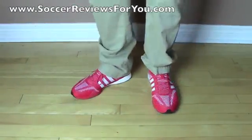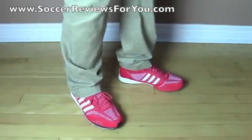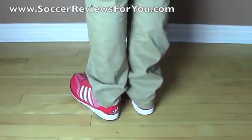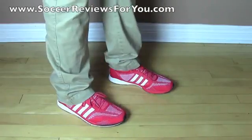Alright, here's a look at the PrimeKnits while wearing a pair of pants. And like any Adidas shoe, the classic 3-stripe design, you can wear casually, you can wear as performance shoes. They just look good no matter what you wear them with, and the PrimeKnits are no different. They look really good with a pair of pants. Again, like I said, they are designed as performance shoe, but there's nothing stopping you from wearing these casually, and like I said, they're very, very comfortable as well.